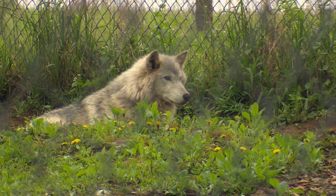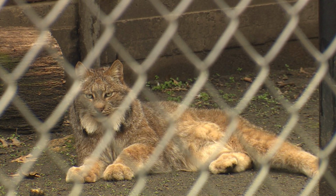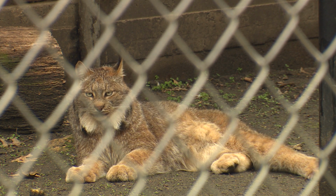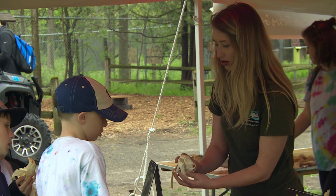And of course, having these animals up close, you're not going to get to see a wolf this close, you're not going to get to see a lynx this close. So getting the opportunity to see that and actually be able to learn a little bit about those animals is a really unique experience. Oh my gosh, look at this!